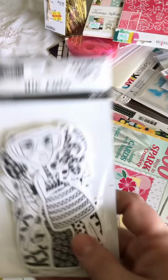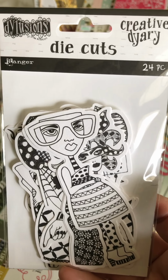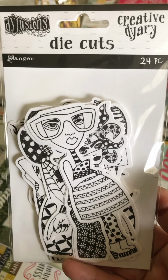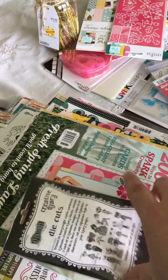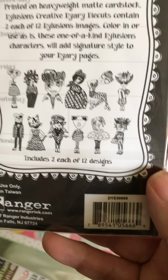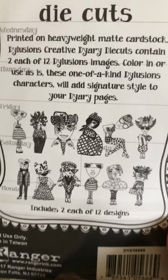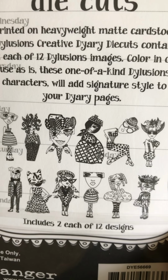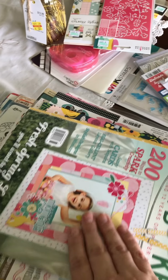She also had these interesting die cuts from Delusions by Ranger. They kind of remind me of paper dolls. I think the purpose is that you paint or mist or use your brush markers to decorate them. And I thought they were just so unusual. I don't know exactly what I'm gonna do with them, but they spoke to me for some reason.